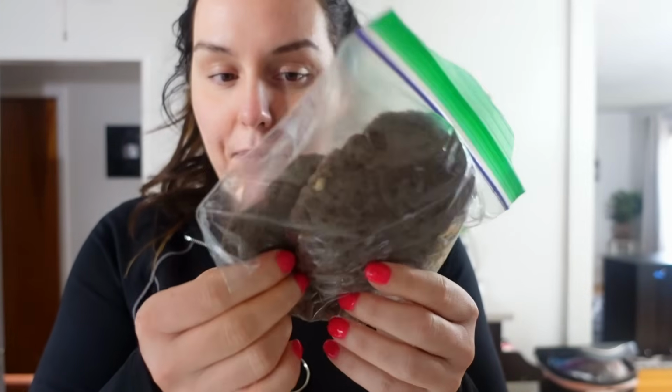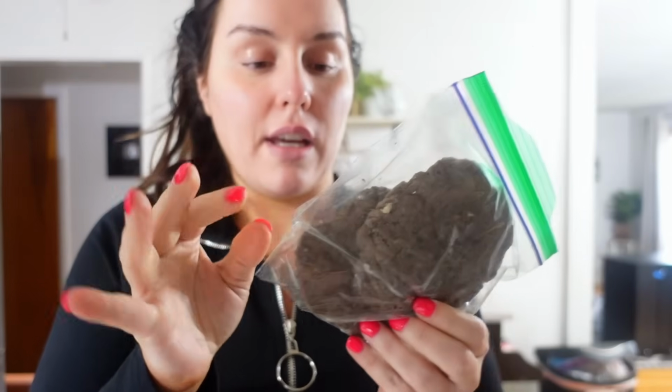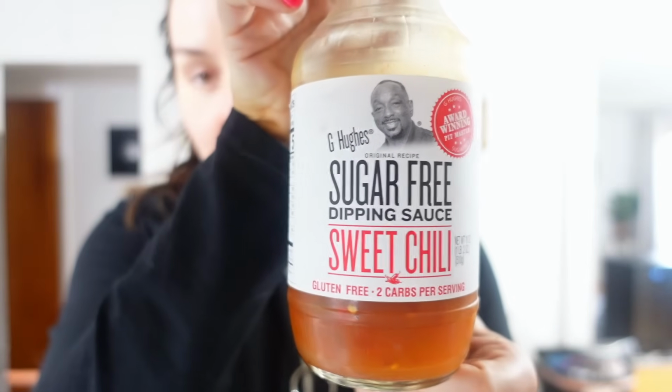And then right here I have 2 4-ounce beef patties. These are the ones we made in prep. They're so freaking good. Very good, 96% lean ground beef. And because I wanna do kind of like a Thai inspired dish tonight, I'm gonna top it with a little bit of the G. Hughes sweet chili sauce. And I'm gonna put this on a hamburger bun. It's gonna be good. I've been looking forward to this meal all day.